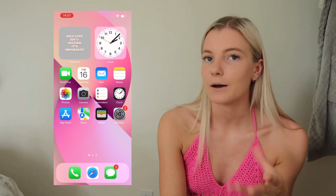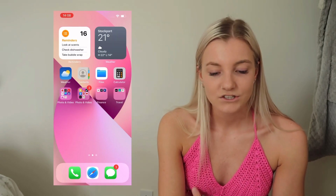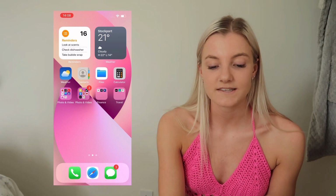And then all the other apps, they're all the basic ones, so you know what they are. I don't need to go through them. Okay, so onto the second page. Again, I have the two widgets at the top.